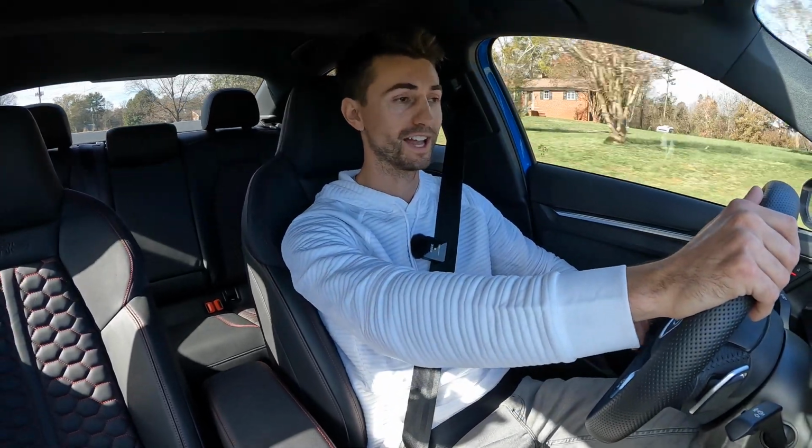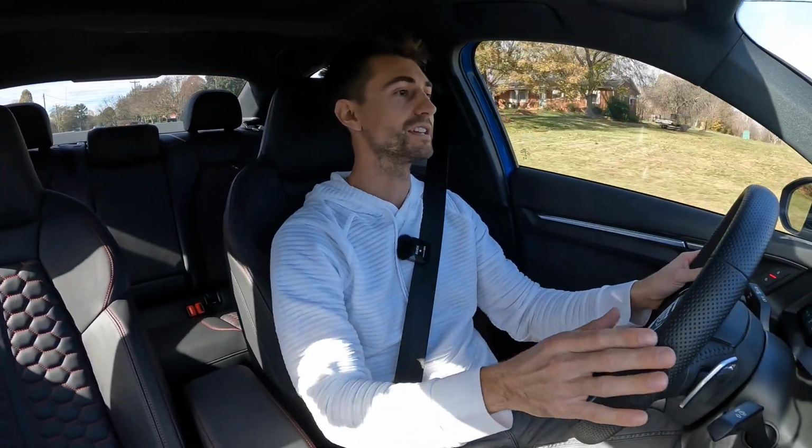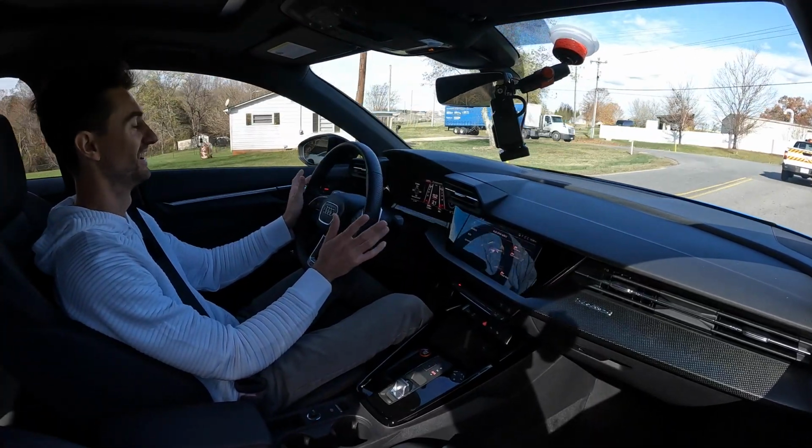With that said, it still gives me a whole different level of fun. I love the raw characteristics and the V10 in the Lambo. It is so unique. This car though is actually just as unique. And with these drive modes, it sounds so cool.